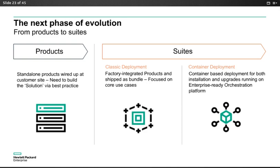And then the next part of that is, can I take that deployment of content, and where it says classic deployment, this is the Service Manager, the Asset Manager, OO, Universal Discovery, bolt the functionalities and workflows together out of the box, make them seamless, do the work to make that easy, and then move to a container deployment where everything is packaged up and simple to use, and then you simply launch the containers.